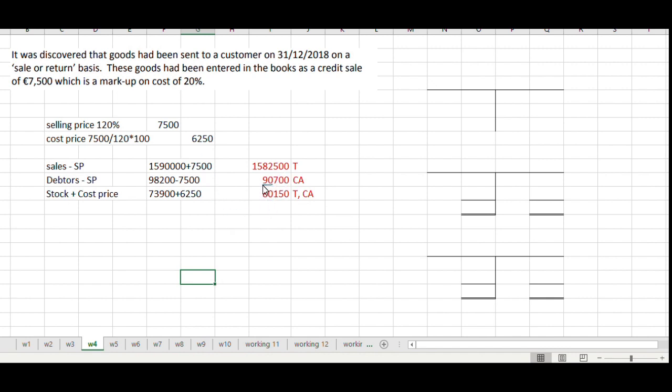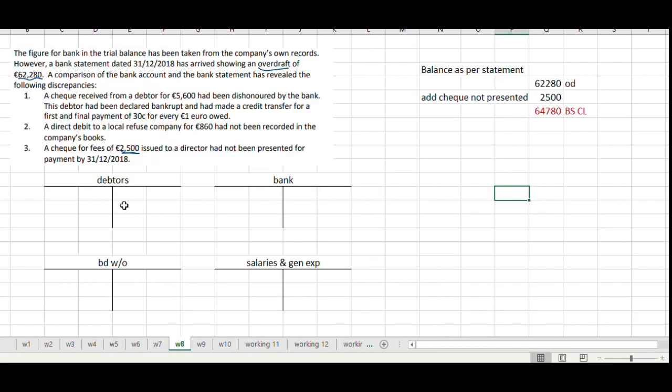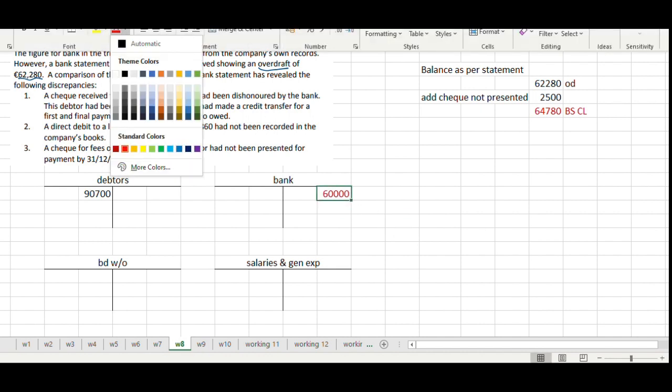So I'm just going to scroll that out. So 90,700 is our debtors figure. From the trial balance, our bank figure is a credit figure of 60,000. I'll put that back in black.